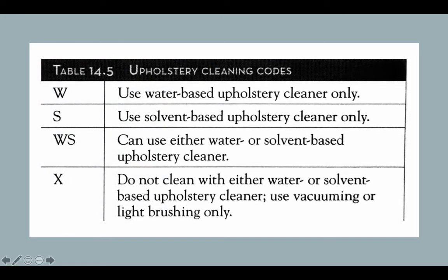But then when you go to stains, these codes are important, the W, S, and X. So W is use water-based upholstery cleaner only. S is for solvent-based upholstery cleaner only. WS means you can use either water or solvent. And X, do not clean with either water or solvent. Basically, you can just do light brushing or vacuuming. That's it. So whenever you see that X, that just means you can vacuum.